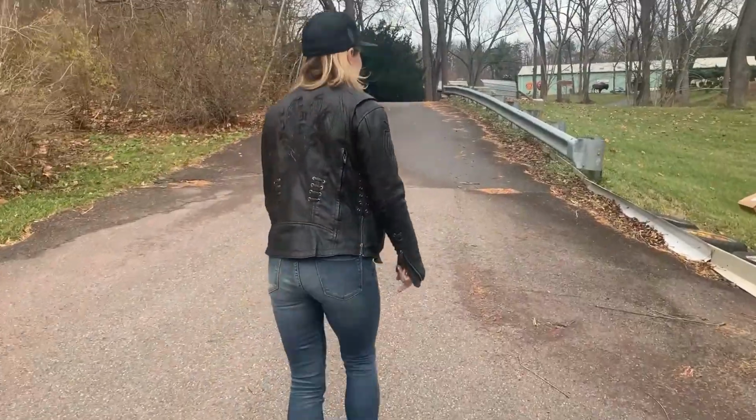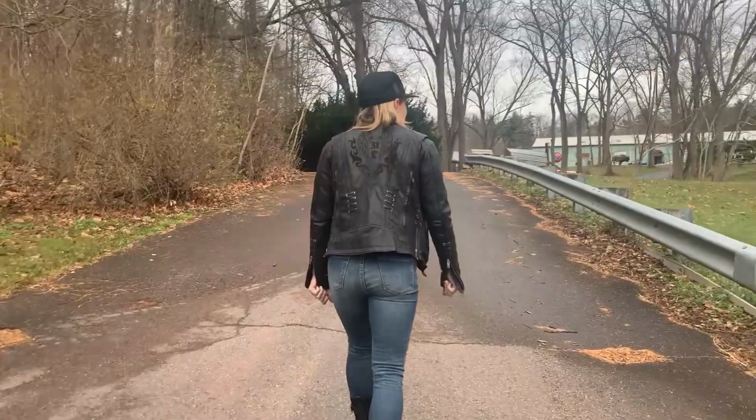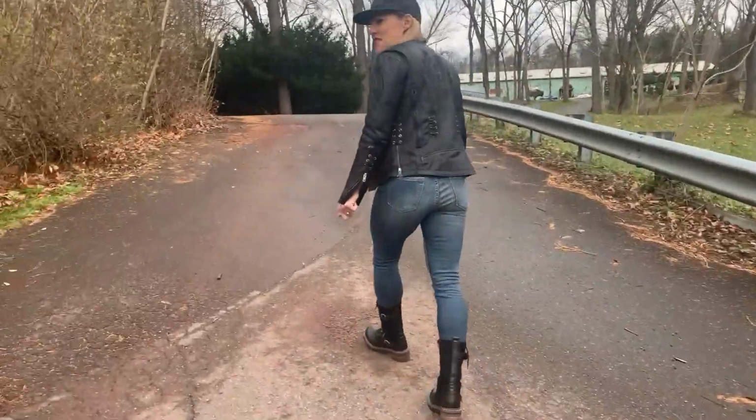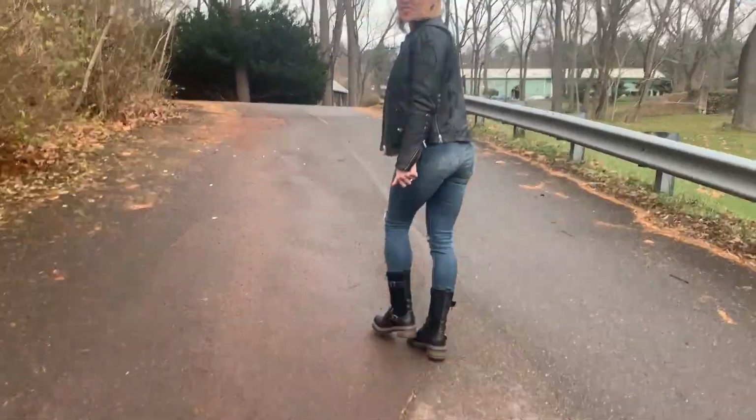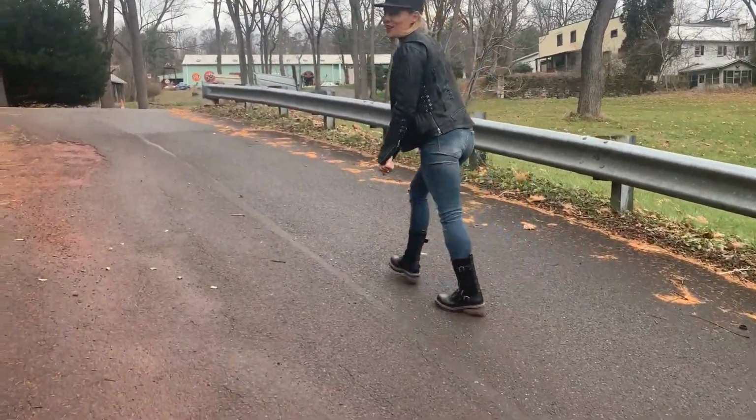I didn't realize that this is actually not the building. It looks like it's something else. So, I'll have to check it out. Pretty neat though. There's like dinosaurs. And it's on Harley Road.